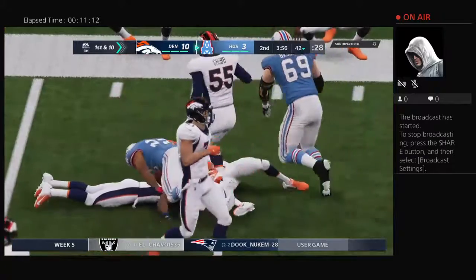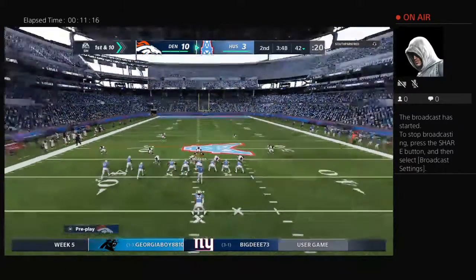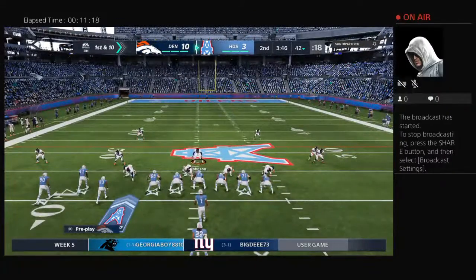2-yard line. One play has him up past the 40 already, and another 1st and 10.